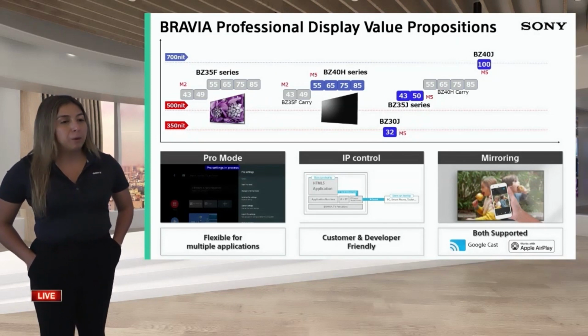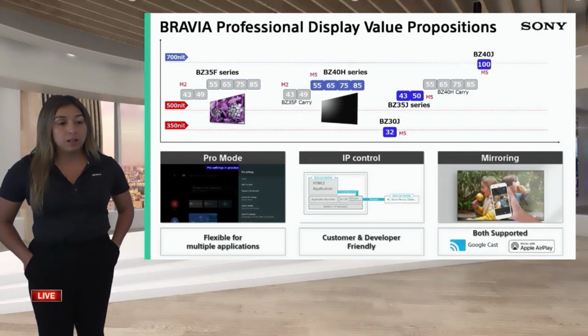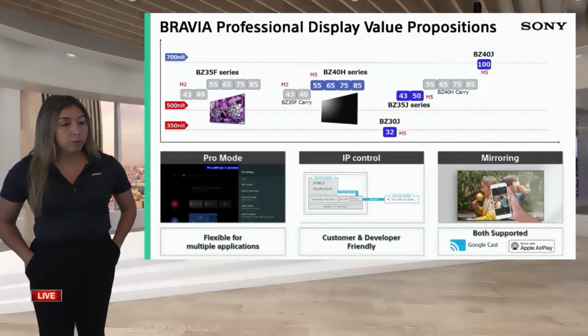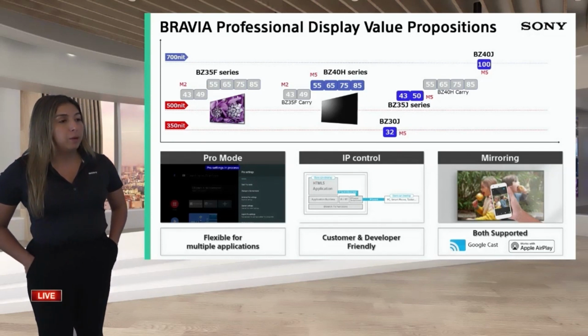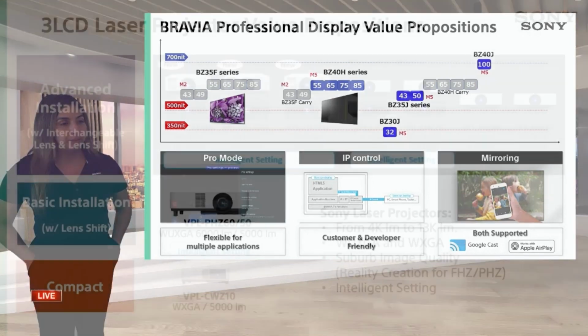Notable features like Pro Mode tool, where you can lock down settings so that students in the classroom cannot make any setting adjustments to the display. Convenient IP control is also available for remote support within the classroom. Built-in Google Cast and Apple AirPlay, combined with our system-on-chip technology, boost the performance when casting wirelessly to these devices.